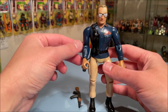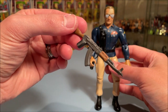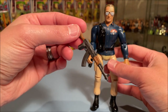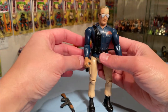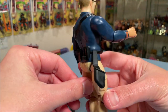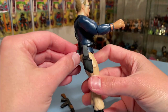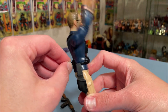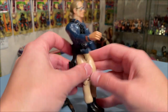He does not have his whip. He came with this rifle, which is a part of the regular General Warhawk figure, but I really don't think it's a part of the whip action one from Series 2. And this whip action is pretty simple. He's got a button on the back here, right there. And then you just press it up and down, and he would whip Rambo into shape, if you will.